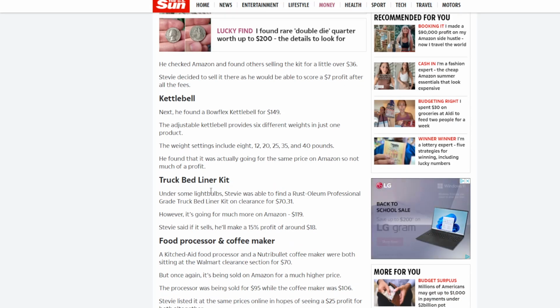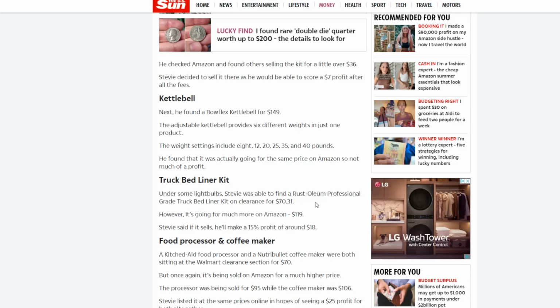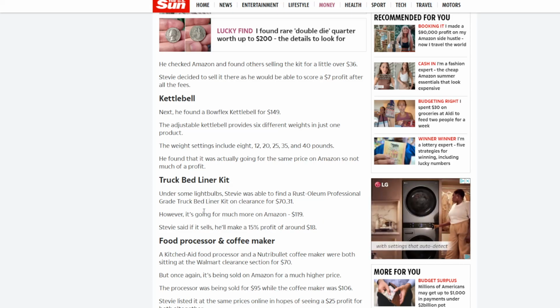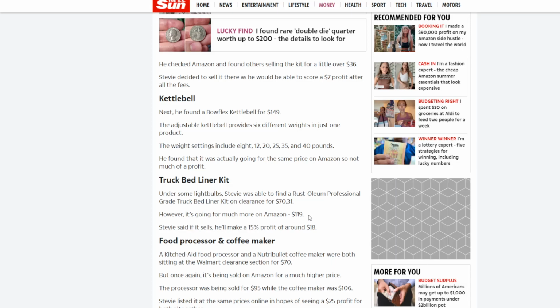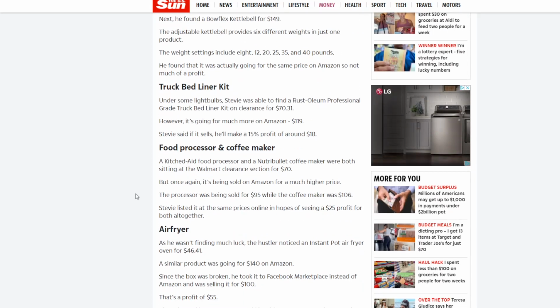Truck bed liner kit. Under some light bulbs, Stevie was able to find a Rust-Oleum professional grade truck bed liner kit on clearance for $70.31. However, it's going for much more on Amazon, $119. Stevie said if it sells, he'll make a 15% profit of around $18. But here's also the thing you gotta factor in too. You still gotta buy these items, right? You gotta buy these items, price them correctly, and hope that they get sold. And if you end up having to spend money on advertising, you might end up basically losing any profit margin.